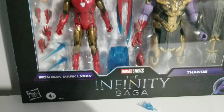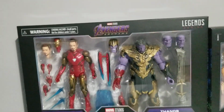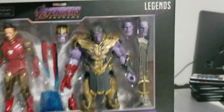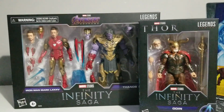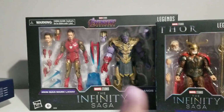But with the 80th anniversary stuff, they managed to get it all out at similar times. But don't worry, guys, a video on these is coming sometime. I wanted to get the whole line together before I open them, but honestly, who knows? I might cave in the next week, as I said to somebody in the comment section. I might just open them up because they look pretty awesome.